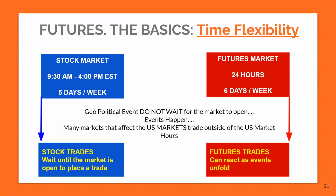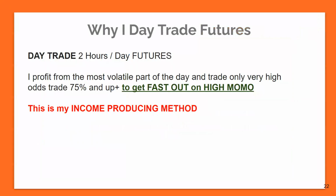So the futures market is a 24-hour market, and it's open 6 days a week. The stock market is open 5 days a week, from 9:30 to 4 p.m. Eastern. Stock trades, geopolitical events do not wait for the market to open. Events just happen. So many markets that affect the U.S. markets trade outside of U.S. market hours. So if there's an event happening overnight and you want to take advantage of it, or you want to take your position off the table, guess what? You can do that because you have control over the market. But in the stock market, you have to wait until the market opens the next day.